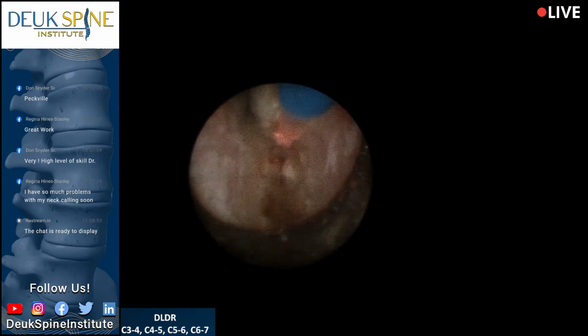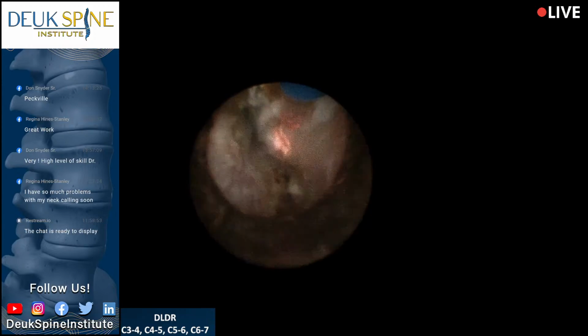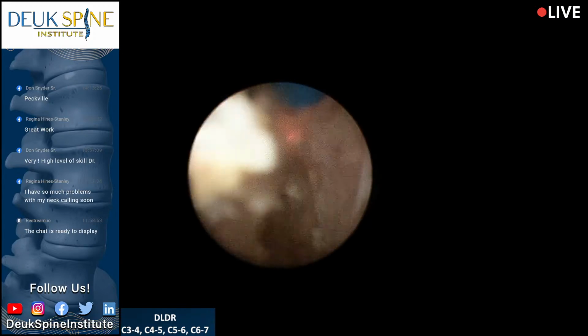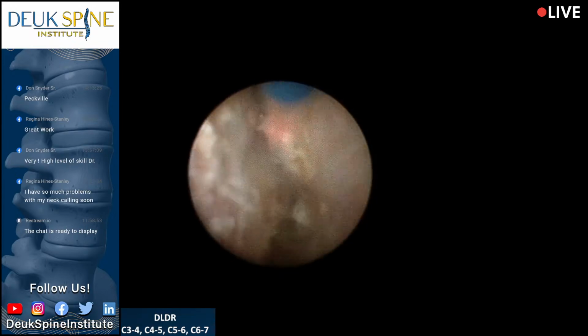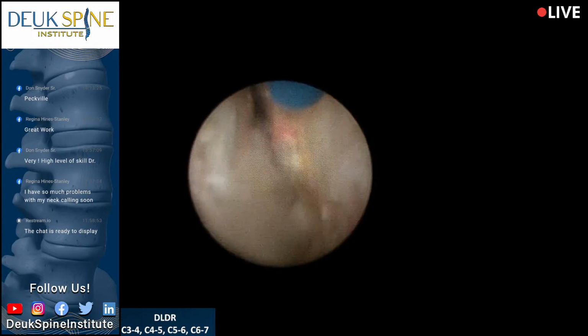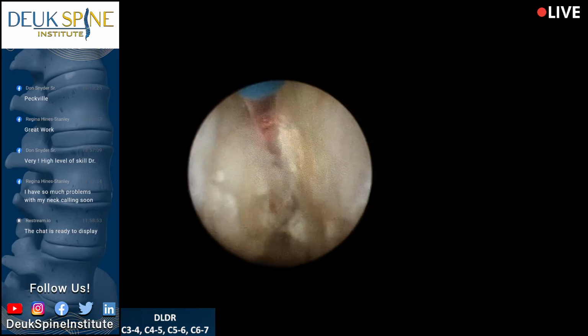This is all garbage right here, all arthritis stuff right here. The pink things at 3 o'clock and 9 o'clock, those walls are the bones of the vertebrae, the end plates. This is all bone spur right here. And I'm zapping away. It's like calcified herniation. So I'm going to open this foramen up.